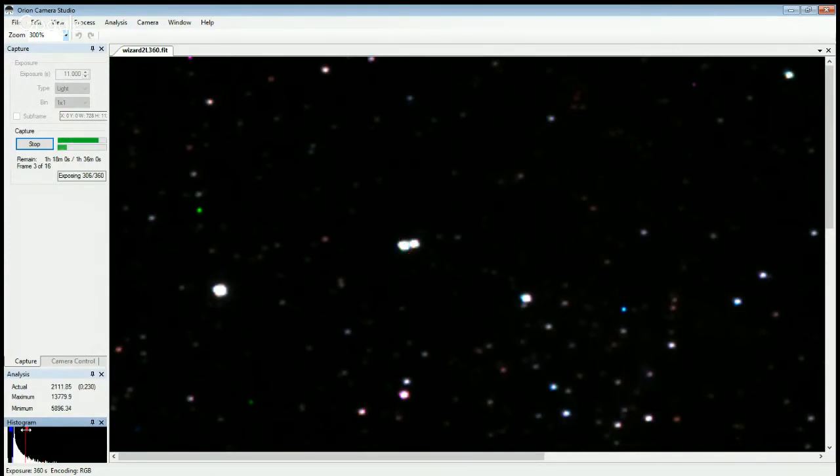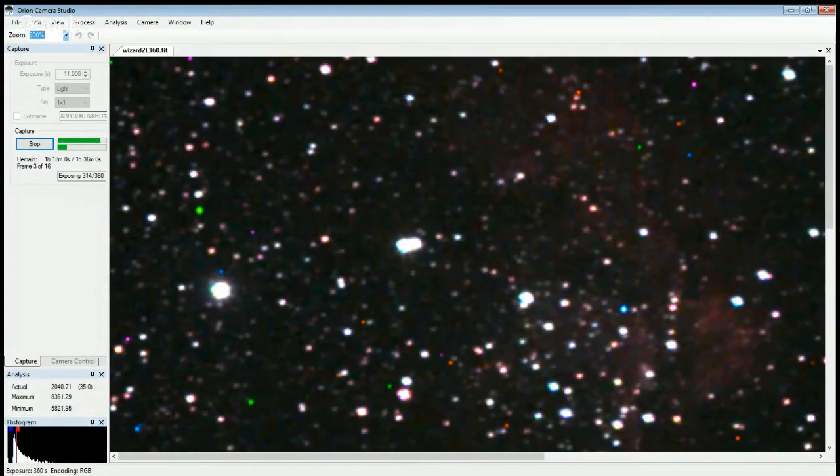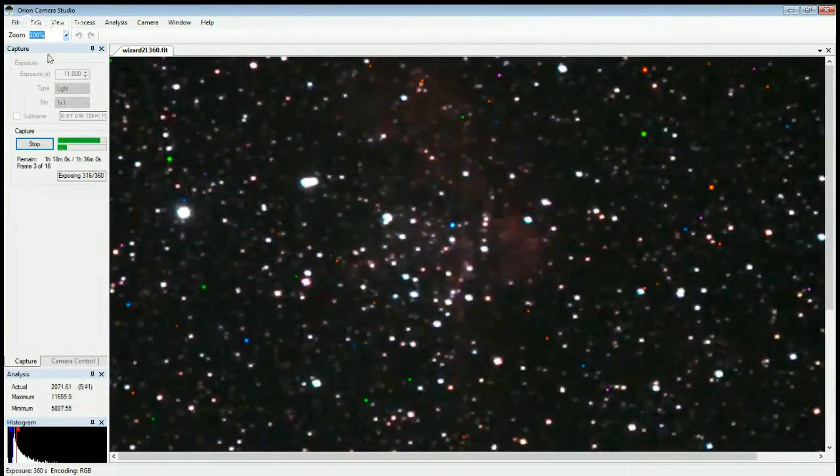I'm just moving the histogram and really cranking the histogram here so you can actually see the nebulosity without stacking it. That is really cool.